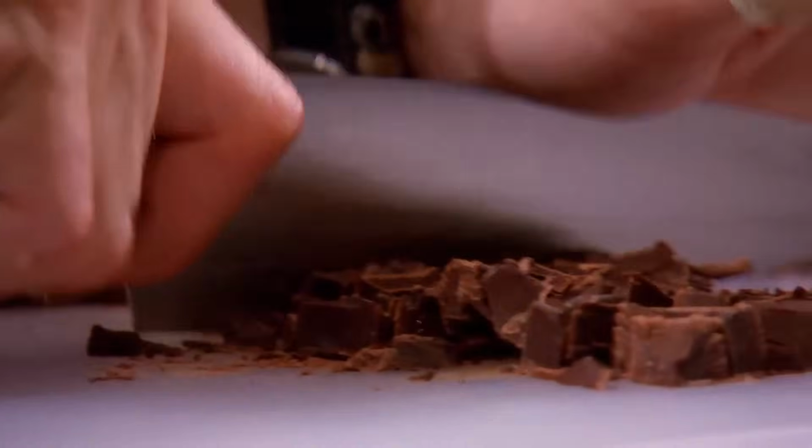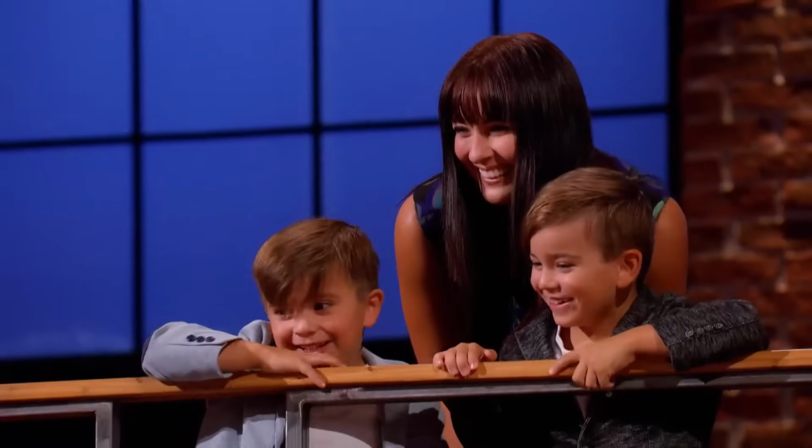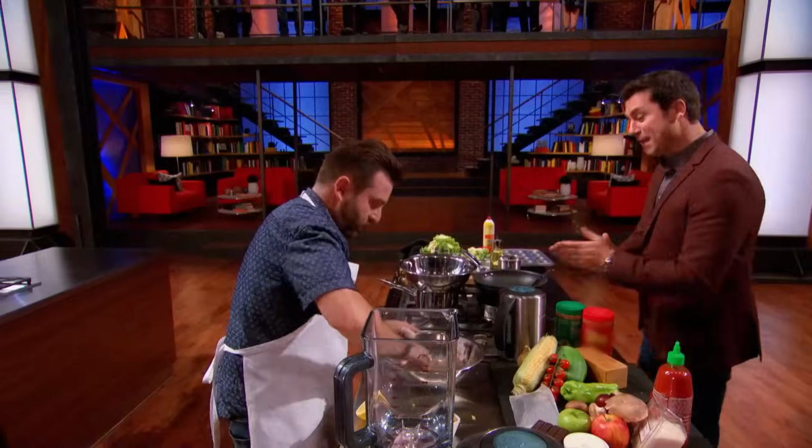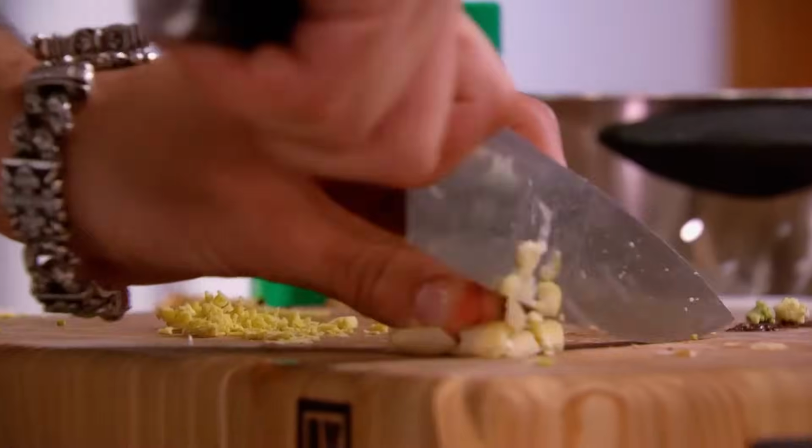So what is your dessert? It's gonna be a chocolate and peanut butter tart with some whipped cream on top. The boys love their whipped cream. Sounds fantastic. Good luck. Thank you, Chef. Try not to slice my fingers off in front of my poor mother. Nerve-wracking.